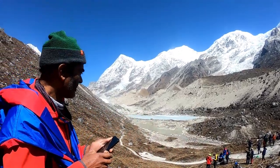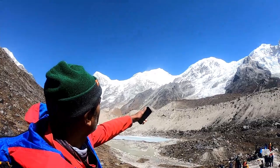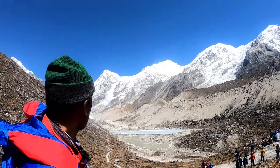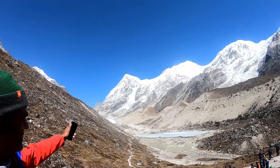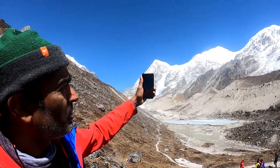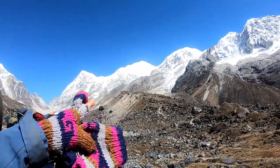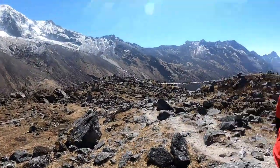Where do you think the base camp is? Advanced base camp? Advanced base camp is there. I think the trail. Okay. As you can see on the grassy patches. So behind that camp. Okay. This is the Rathong glacier. This is Rathong peak. South Kabru. Kabru dome. This is the route. You take this route and go all the way there to the advanced base camp. Base camp is down there.